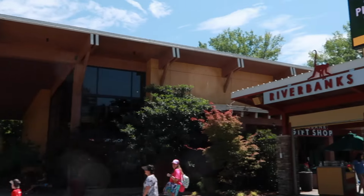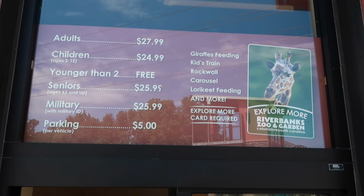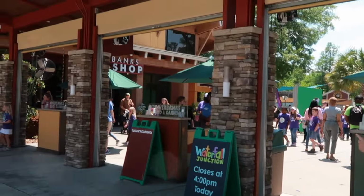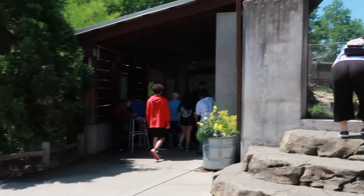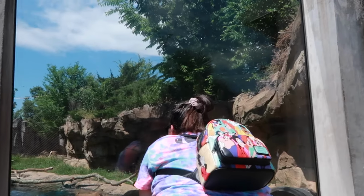They have recently updated the whole entrance. It's been a couple years now, but it's beautiful. It's where you get your tickets. Here's a look at the ticket prices. This is my beautiful family. We're gonna have some fun today here at the zoo. They have a really cool sea lion stadium over there. And over here, right as you come in to the right, are Erin's favorite, the otters.